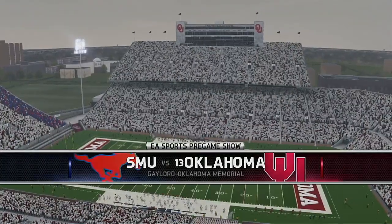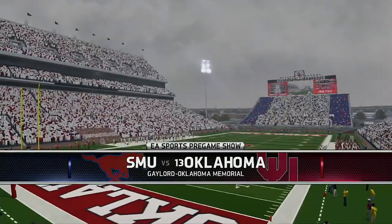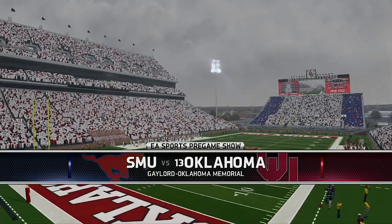Eyes of Oklahoma and the college football world are on Memorial Stadium in Norman for our contest today.